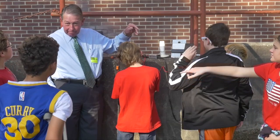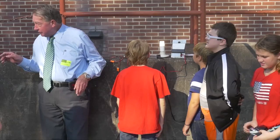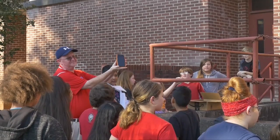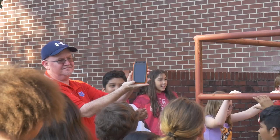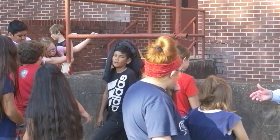Mr. Harvey from WCSTV brought his handy-dandy solar rechargeable power pack, and he uses that to recharge his iPhone and other electronics. It has a solar panel. Yeah, they're available from Amazon, but that's taking free energy from the sun.